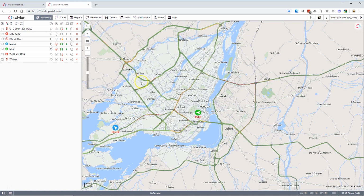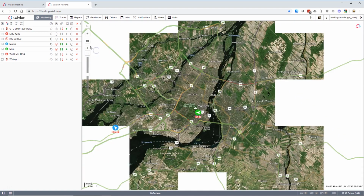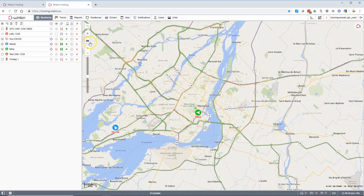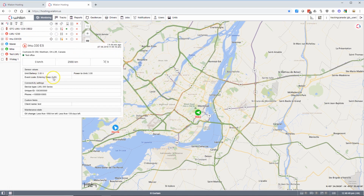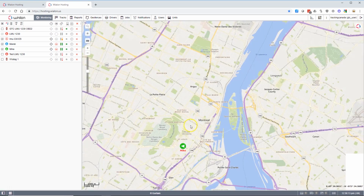There's different mapping providers. We have our own mapping provider here. This is the aerial view from Bing. This is the view with the road names, and we also have Bing Maps. You can also toggle traffic on and off in the system. And if you go on the left side of the screen and highlight on top of your vehicles, you'll see the information, when it was last reporting, if you have maintenance turned on, or if it was parked in any Geo Fences right there.